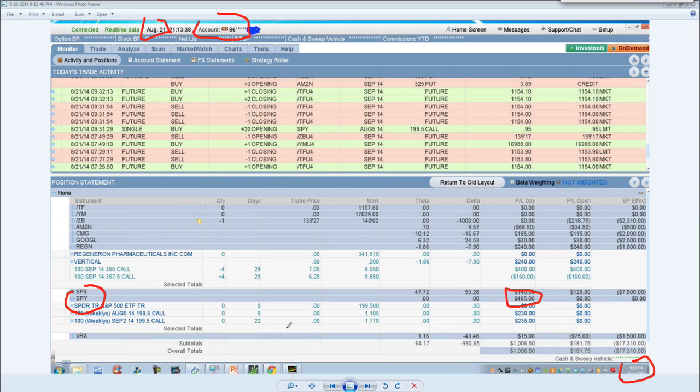So just curious, what type of traders are you in the room? Are you an options trader, a futures trader, or both, or a stock trader, or a forex trader?